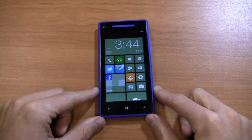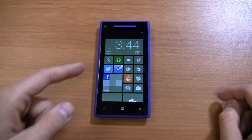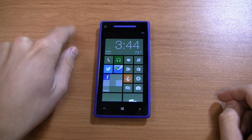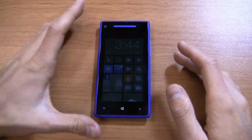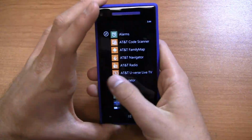This joins a couple of different Windows Phone devices that are going to be available around launch time. This, the 8X, its little brother, the 8S, by HTC, the Lumia 920, the Lumia 820, a couple of variants of Lumias, and then you have the Samsung Ativ S and Ativ Odyssey, with a variant of which is coming to Verizon.